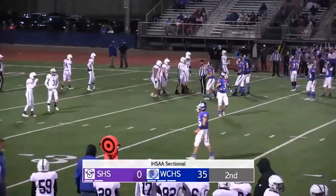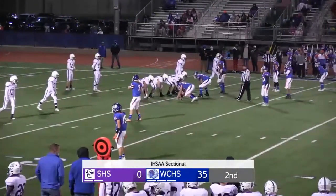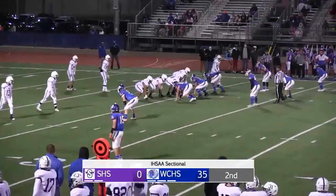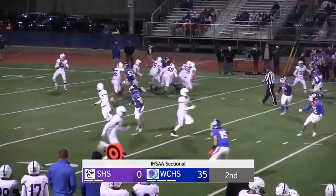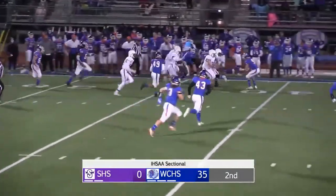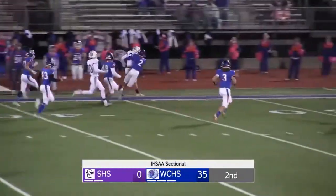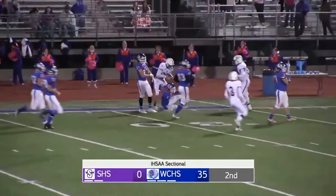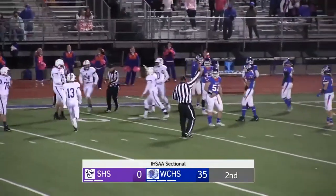1st and 10 here for Seymour. 9:03 to go in the second quarter. The last drive for Seymour, they were able to move the chains a couple of times. Fairly balanced attack. Rubel looks to throw. Screen play set up far side. He's got some room. And he's got a lot of room. Whiteland chasing down on the play, and they will bring him down, but not before a big gain there on the screen pass to Colin Greathouse.